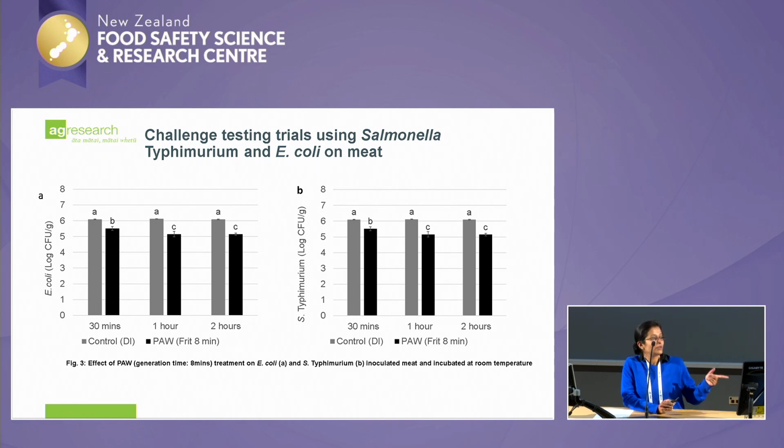So we tried using Salmonella and E. coli on meat, inoculated up to 6 logs, and the plasma-activated water generated was by activation of 8 minutes, but we incubated these meat coupons, inoculated with these bugs, in water for about 30 minutes, 1 hour, and 2 hours, just to see what happens. And you could see that it did work. It brought the numbers down by 1 log colony forming unit, but that's it.